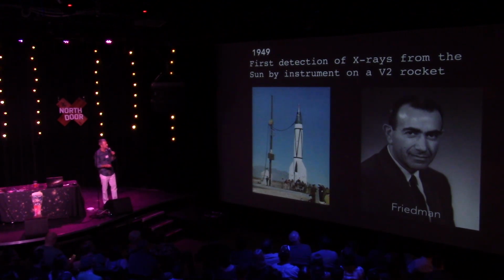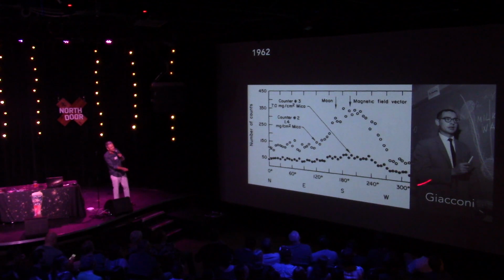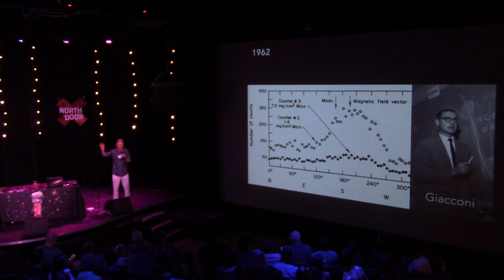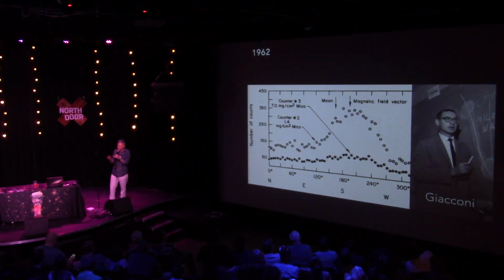Now, stepping forwards to 1962. Here we have Riccardo Giacconi, who was later to win the Nobel Prize in 2002 for the development of X-ray astronomy. He flew an experiment, another Geiger counter on a rocket, to try and detect the solar X-rays that were scattered from the moon's surface. Now, there was no way in hell that this experiment was actually sensitive enough to detect the moon. I spoke to Riccardo Giacconi, and he actually knew this.